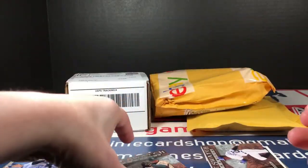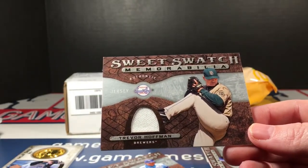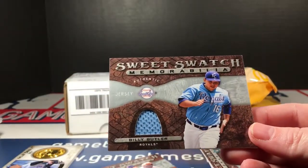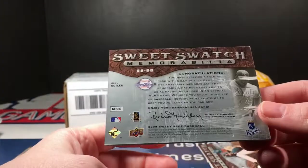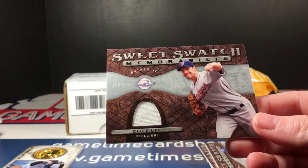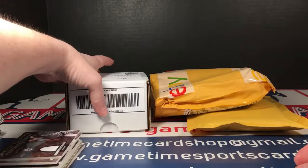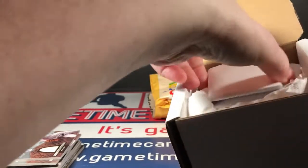And another one, Trevor Hoffman. He was incredible. Another Billy Butler. Had a couple of good seasons. And one more, Cliff Lee. Little swatches, but nice cards nonetheless. And that's it for that, a nice lot. All right, let's see what's in here. I can open this without showing the address of the seller.